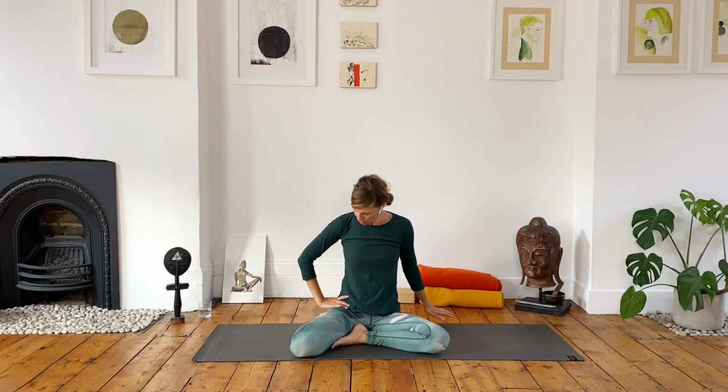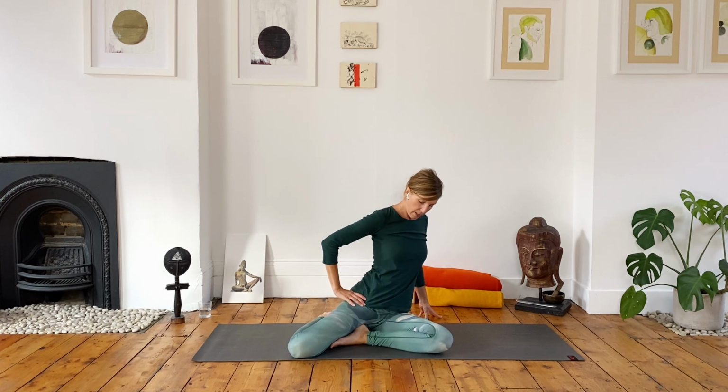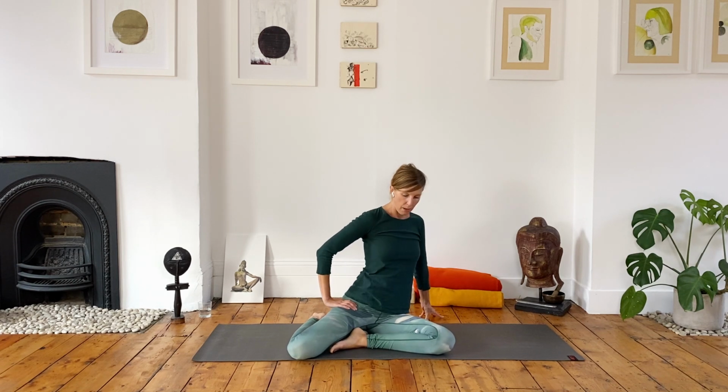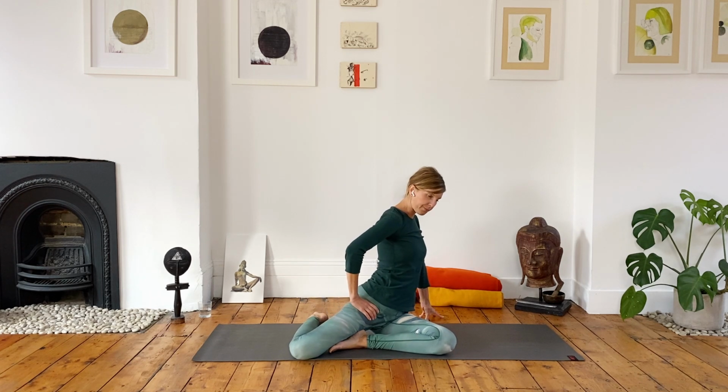And then place your left hand rather onto the left hip. Place your right fingertips on the floor. Take an inhale and lift the left hip and rotate it forward a little bit. And then exhale, release and bring the sitting bone back to the floor. So just a little bit of hip mobilization again, but we'll take it further in a moment. So lifting and lowering the sitting bone down.